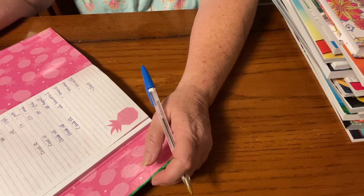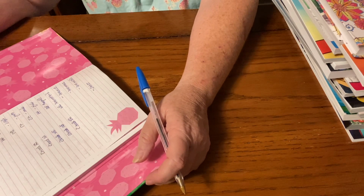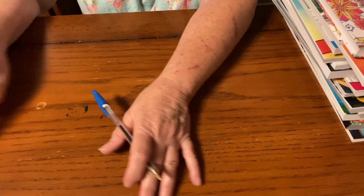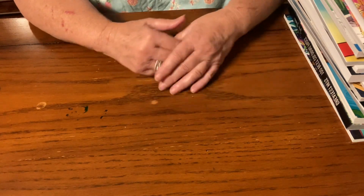I do this because I love it and because it relaxes me. I probably love doing coloring above all other things, above crafting, baking, cooking, diamond art, whatever, paper crafting, all that. I like doing all that, but coloring is my number one passion.